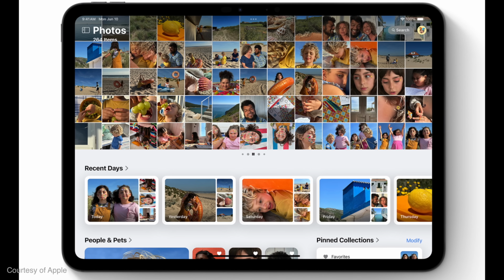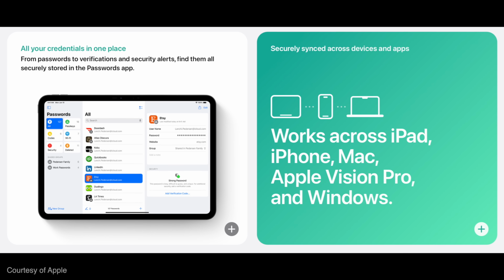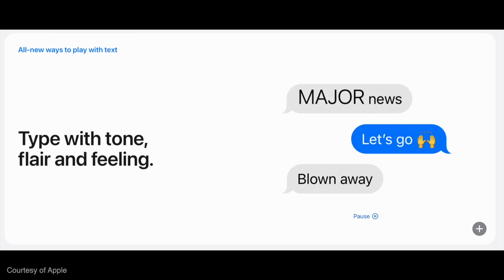Now, yes, there are some other things that I haven't talked about. Photos has had a massive update. I promise I'll dig into that later this year. Also, we've got the Passwords app, which is overdue, I think, and it's pretty good. Quite simple, to be honest. It's also very difficult to demonstrate because I don't want to show you my passwords. And we also have changes to Messages, which I can't get excited about. I don't use Messages at all, really. I live in the UK, which means I use WhatsApp.